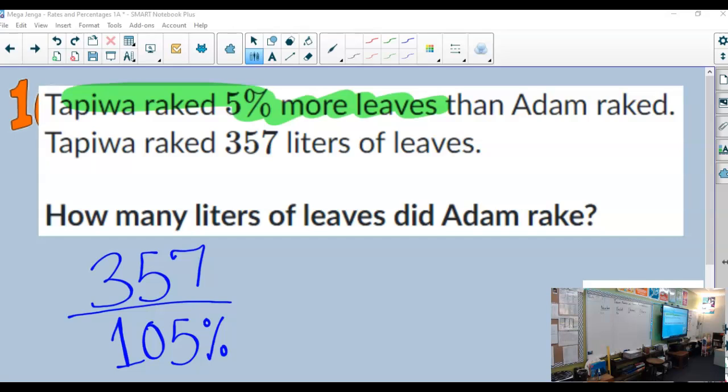Let's write down what I got started for you. Write this down: 357 over 105. Let's go ahead and set up what we've got on the board. And we want to get it back to 100%.